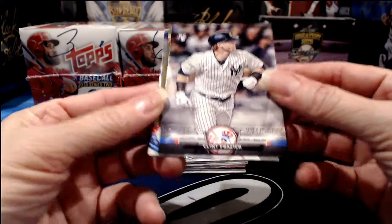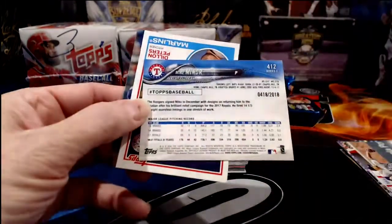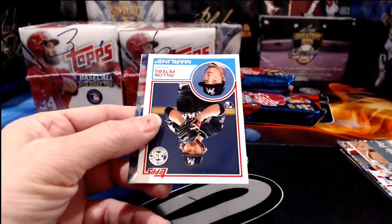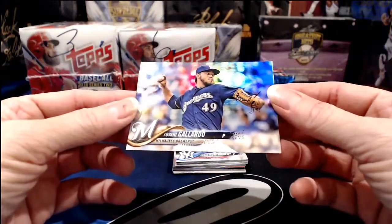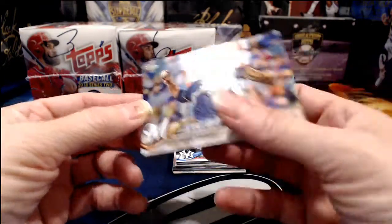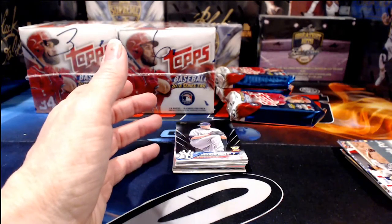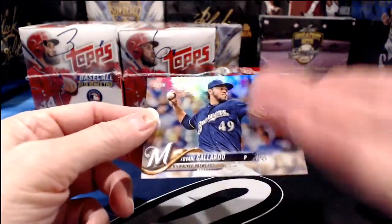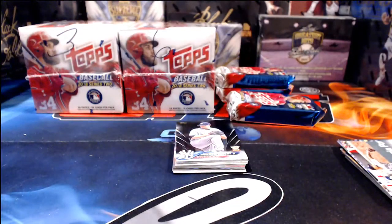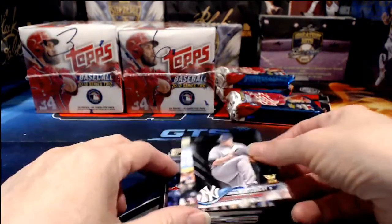Clint Frazier, Walk-Offs insert. That is numbered to 2018 for the Rangers. Our 35th anniversary is for the Marlins. Our chrome is for the Brewers. It's not really chrome, you know, because it's a paper card, but it has, I forget what you call it, like a hollow foil, I guess, is technically the term for that. And I've been calling them chrome, but technically it's hollow foil.